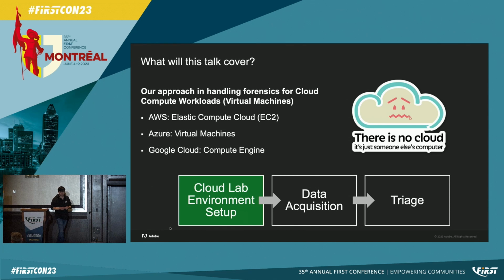Basically, our workflow is to have the cloud lab environment set up, and then go to data acquisition, and then go to data triage. In this talk, we will focus on automating our cloud lab environment setup.